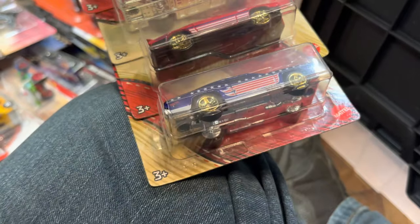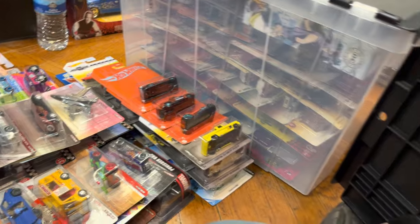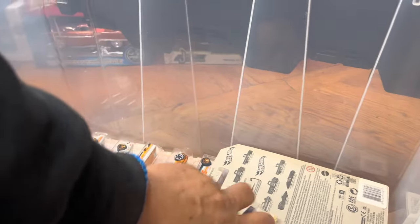What else? Stars and Stripes. El Camino, Blazer, Camaro, and the Duster. Is that what it is? All right, let's see. Over here.